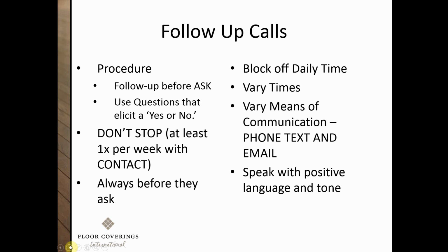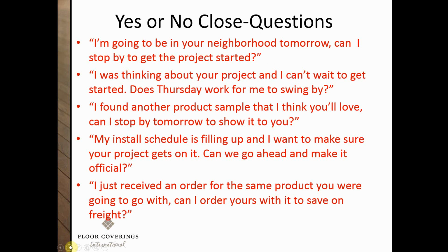When we make this phone call, like we mentioned earlier, it's important to ask the customer a yes or no question. A simple "have you been thinking about this project" is not as good as if we get a definitive yes or no from the customer. So here are a few questions that you can ask your customer when you're following up with them. The first question: "I'm going to be in your neighborhood tomorrow. Can I stop by to get the project started?" Will elicit a yes or no answer.